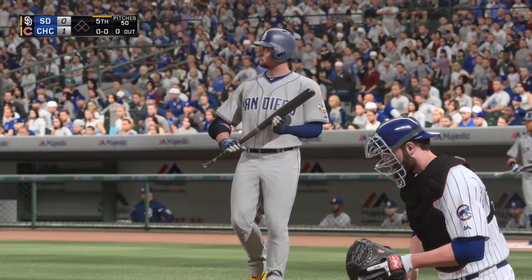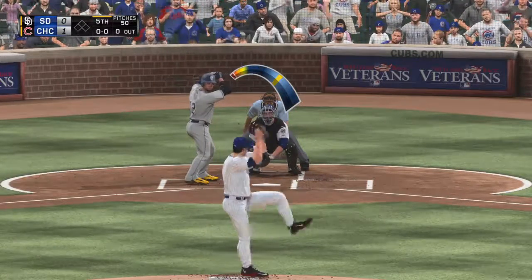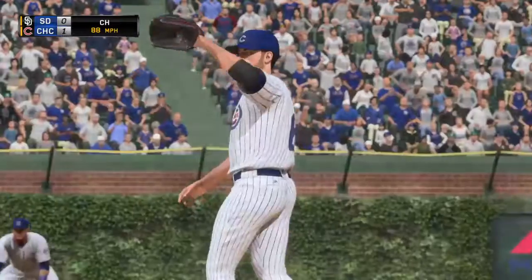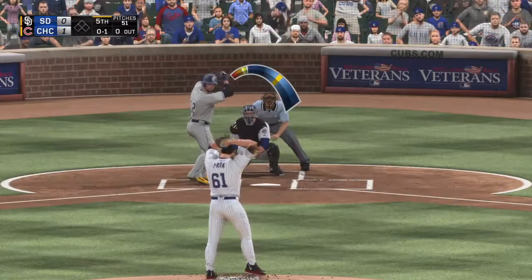Leading off the inning, Omar Palacios. Leading off, trying to even this game up. And right here is an important time for them to climb back into this one. They definitely want to even this one up sooner rather than later.